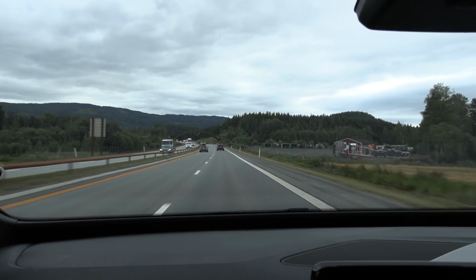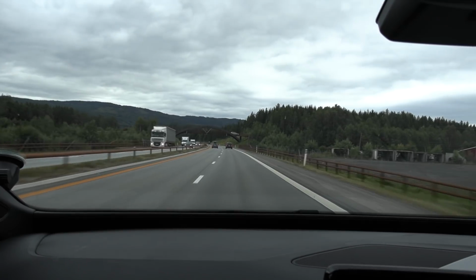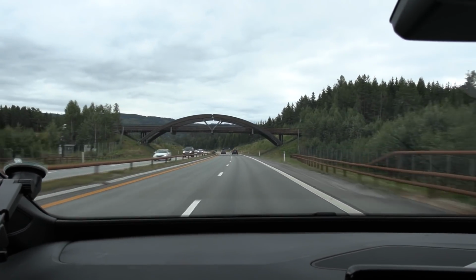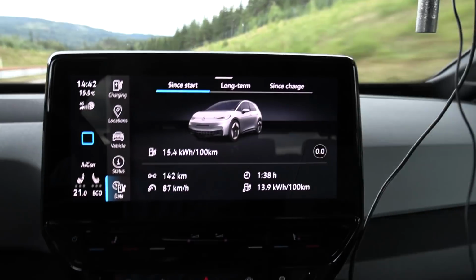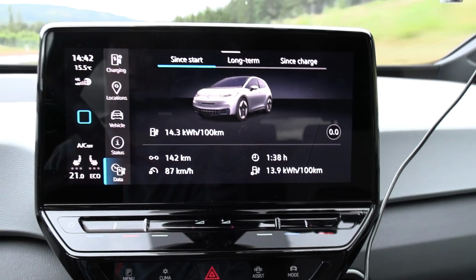We have been driving for about 1.5 hours now. I've been going back and forth here. I have to turn around early because they're doing roadworks. They're actually putting in a middle divider. It's behind us now. We just turn around. But okay, so the consumption right now after a couple of laps is 139 watt-hour per kilometer.